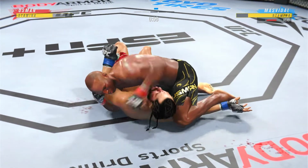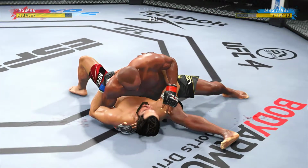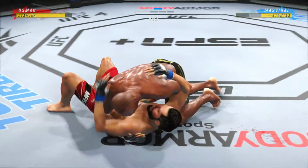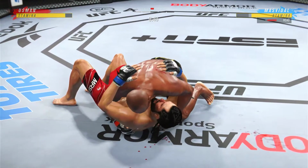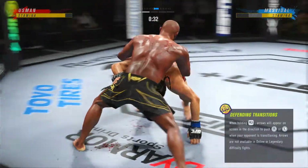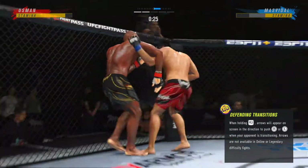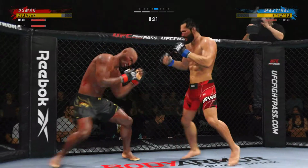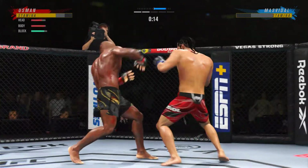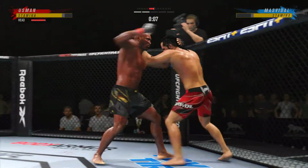Usman's got him in a crucifix now, gonna go to work from the top. Keep moving. 45 seconds remain in the round. Man, isn't it fun to watch this dude work on the mat? He's unbelievable how fluid he is in his motion on the mat. Usman gets caught with that punch. His chin is held up thus far. Got to shore up the defense here, though. Right on the button. Final seconds here.